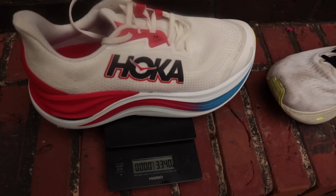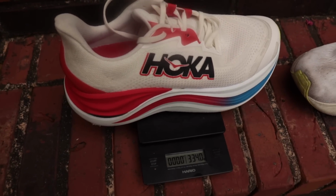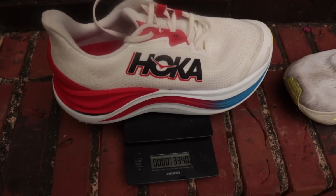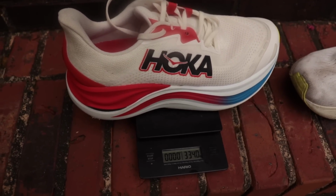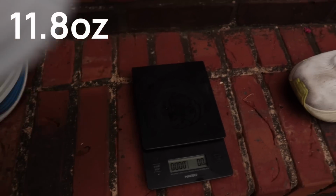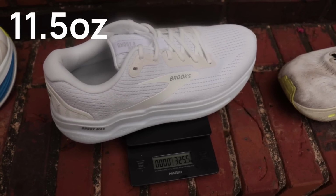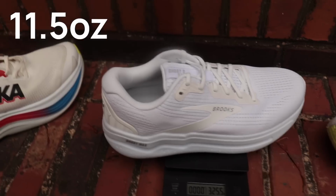So this is the issue. The Hoka Skyward X, when it came out, was getting chastised, beaten down, verbally abused for being a heavy shoe, 334 grams. And then you pull up with the Ghost Max 2, 325 grams, almost the same weight. So the difference is here.